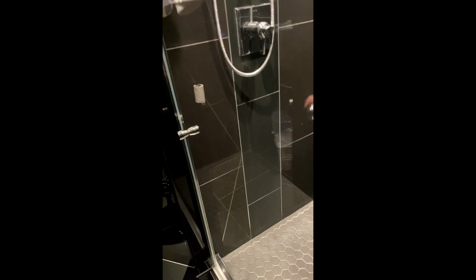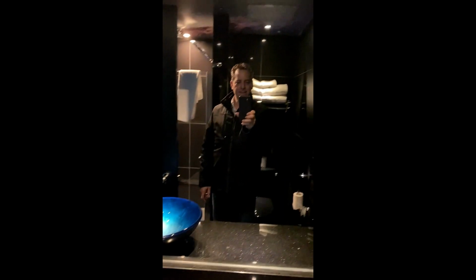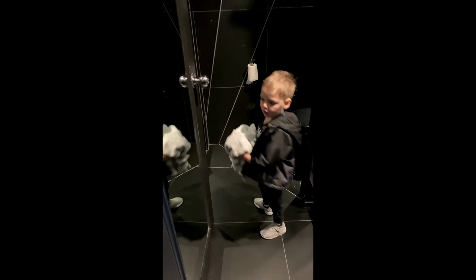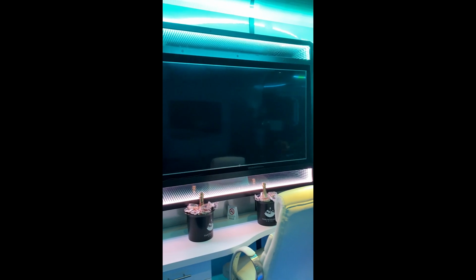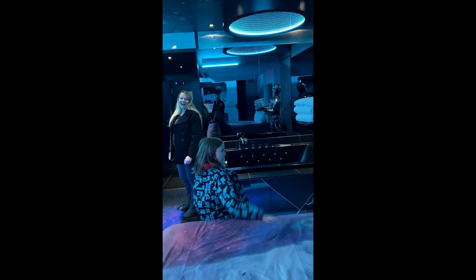Let's check out the lavatory. Look at that sink. Pretty cool, hey Anton? What do you think? Is this the coolest room ever? We have a bathtub. Oh, look at those TVs. There's two giant TVs. One for the hot tub and one for the bed.